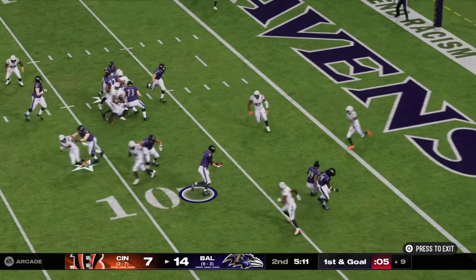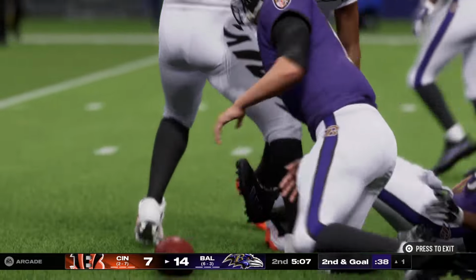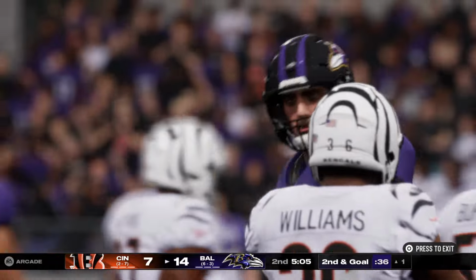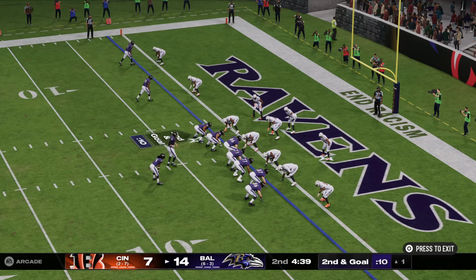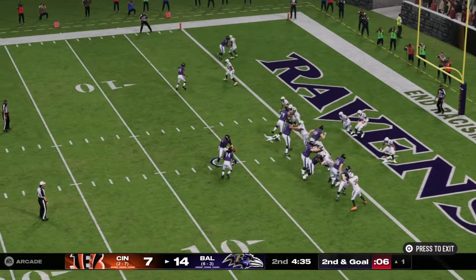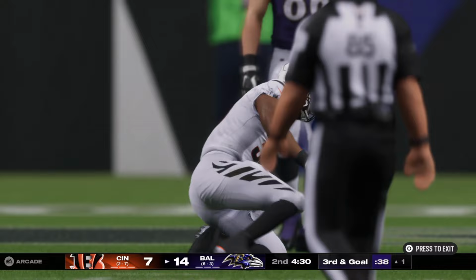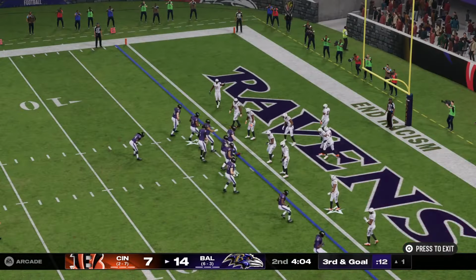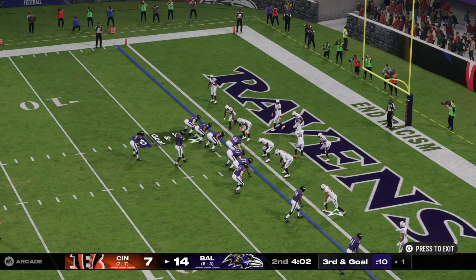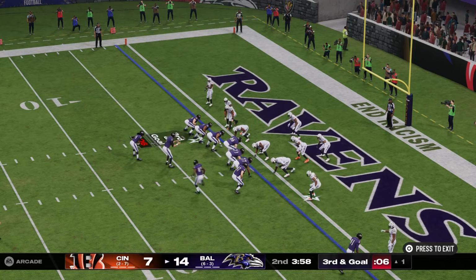Now this looks like a design run. Down to the goal line. No signal. Is he in? They'll say it did not break the plane, but a real solid gain on 1st and goal. They'll try to run this one in. Trying to find a crease in there. It's a big pile of bodies, but he is going to come up short. They were stopped on 2nd down, now 3rd and goal from the 1.